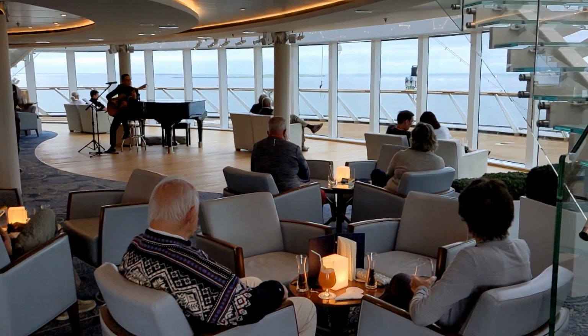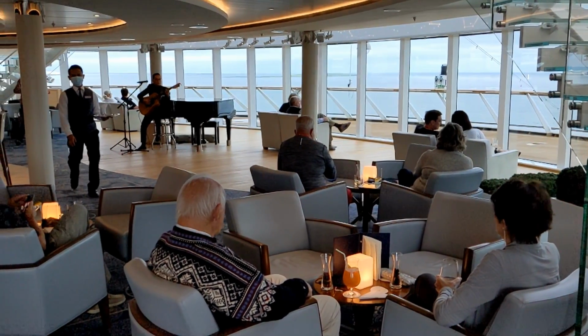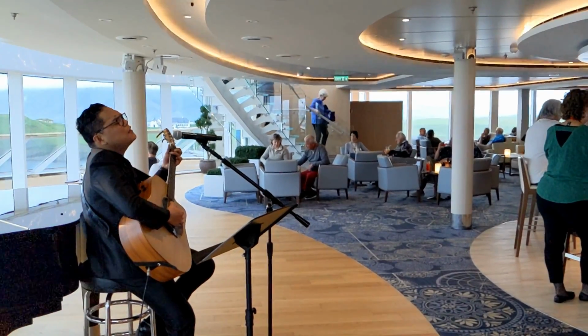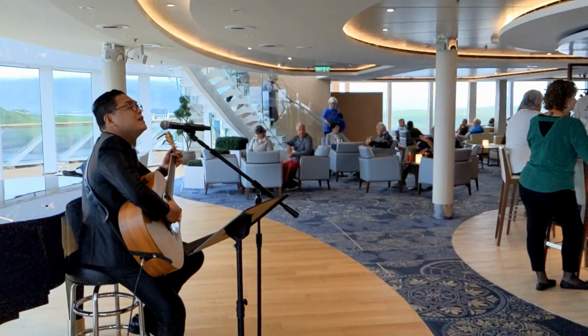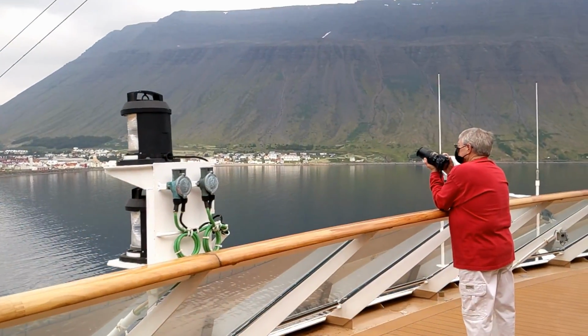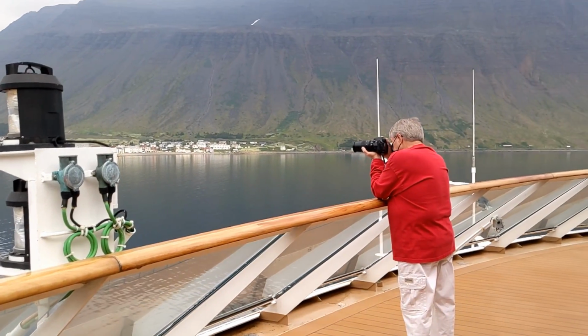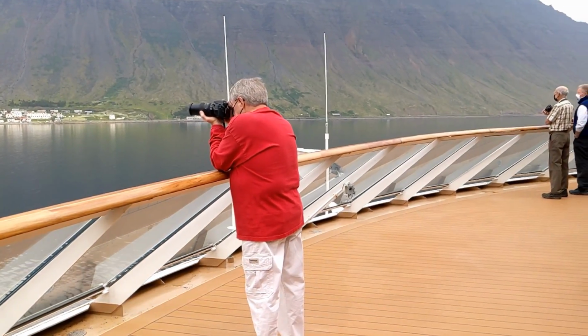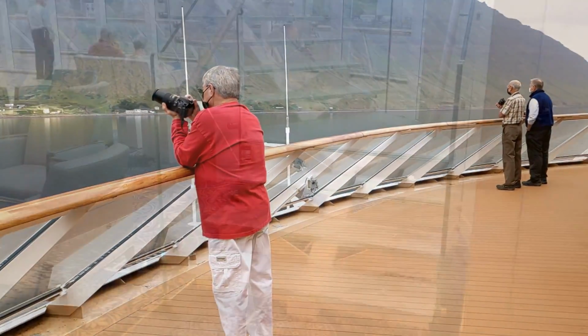In the evenings, there's entertainment up there in the Explorer's Lounge. I've been on a lot of cruises, seen a lot of solo guitar acts. This guy on Viking Sky was the best I've ever heard. If you're a photographer, you're going to want to go right outside the Explorer's Lounge to this great viewing deck right at the front of the ship.